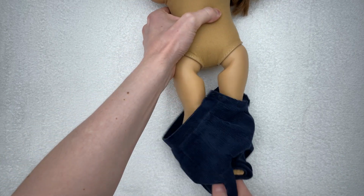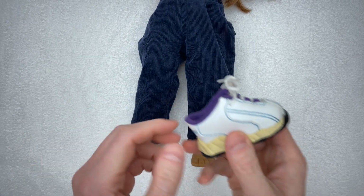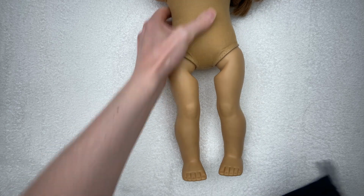I really like these pants. I actually already have a pair of them, but I might keep these as a backup. And also she had some very interesting looking shoes from the Girl of Today line. If you know what these are, let me know in the comments. I haven't seen them before.